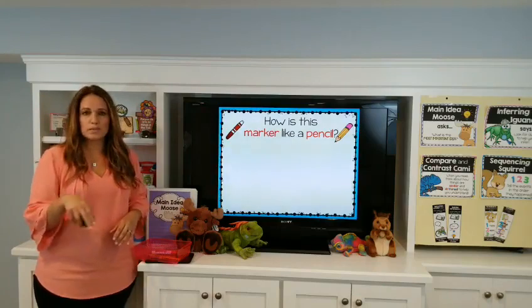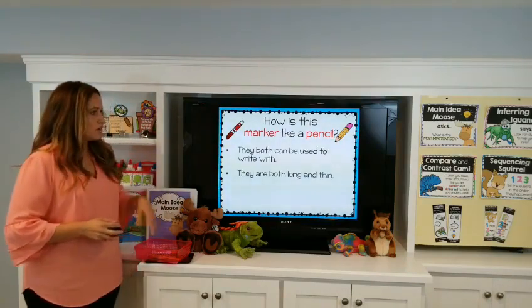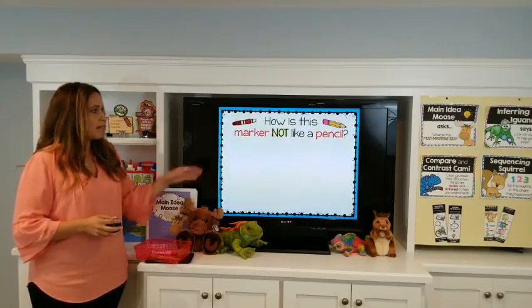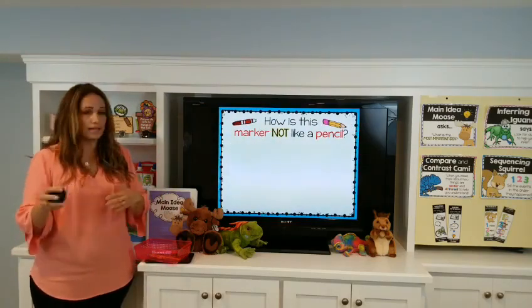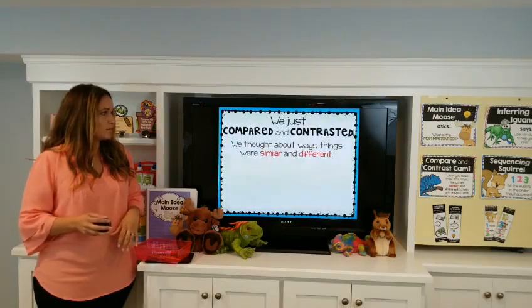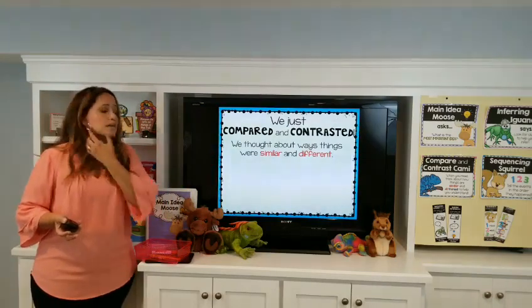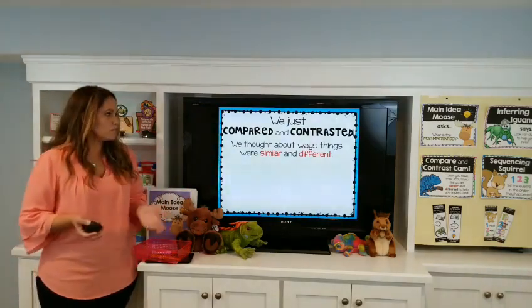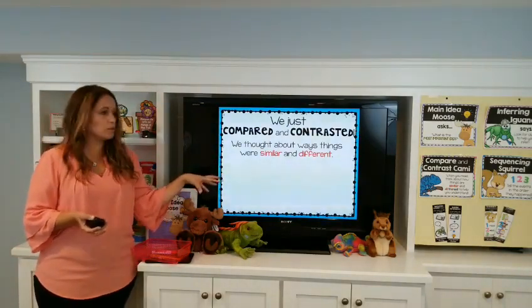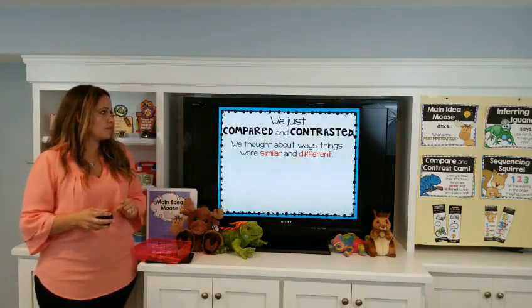So after you give them a little bit of time to talk to each other and give you some ideas, then some of those ideas are up on the screen. And then how is this marker not like a pencil? Again, give them a little bit of time and you can get some ideas on the board. And so they just participated in comparing and contrasting, probably without even realizing it. So back to the explicit teaching, here's what we just did. We thought about ways that things were similar and how they were different.